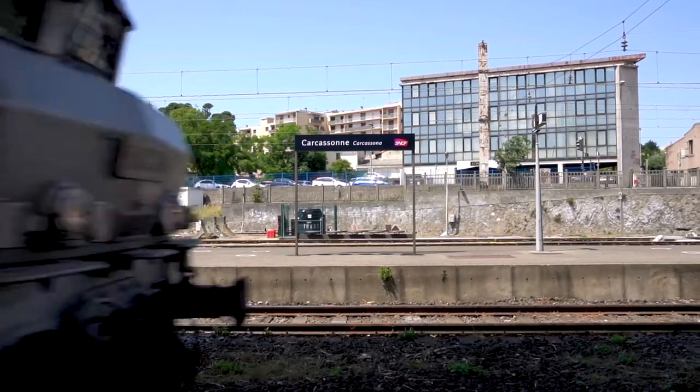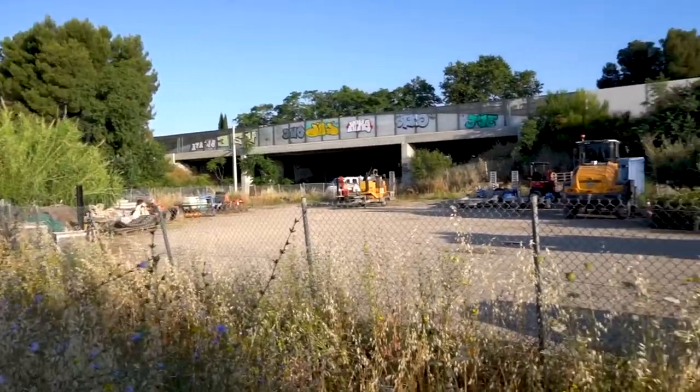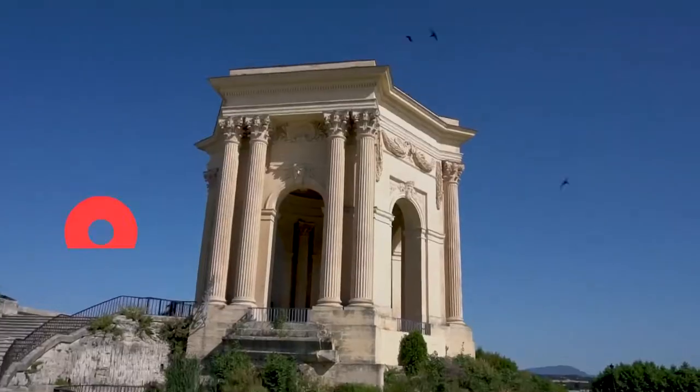Yesterday we caught a train all the way from Carcassonne up here to Montpellier. We ended up staying quite far away from the city in an effort to save some money. And we've ended up in the industrial district, which means there's no real shops around. It's gonna take us about an hour to get into the city before we get to see everything it has to offer.